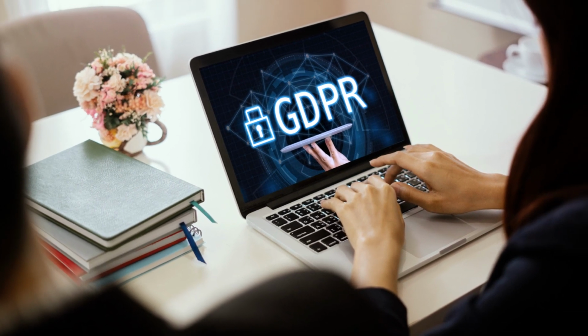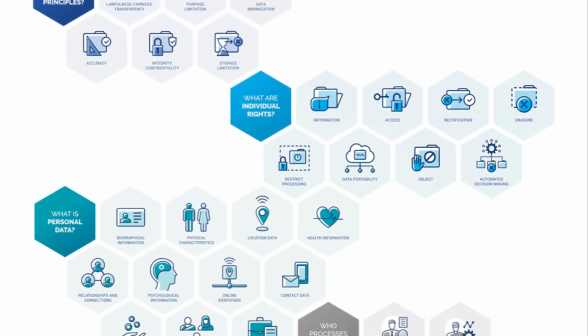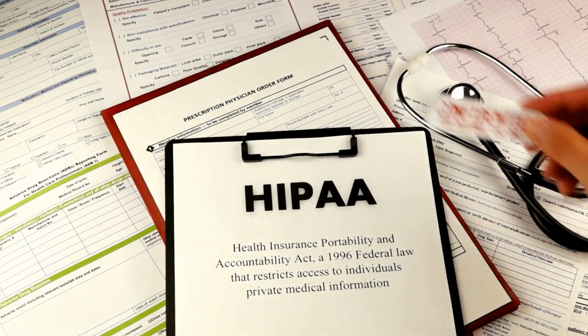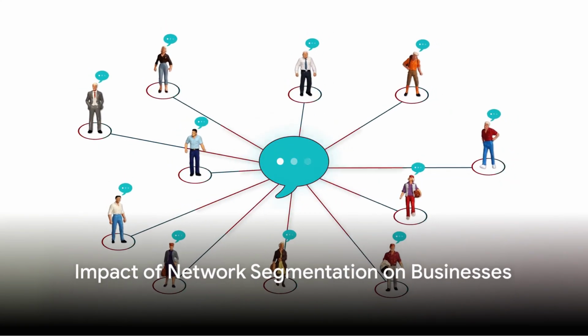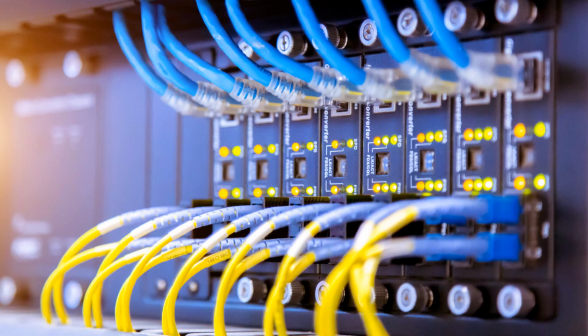Meeting compliance requirements is more than just ticking boxes. It's about protecting your business and your customers. In the world we live in today, where data is the new gold, it's crucial that we protect it with all the tools at our disposal. So how does network segmentation impact businesses? That's the question we'll be answering in this segment.